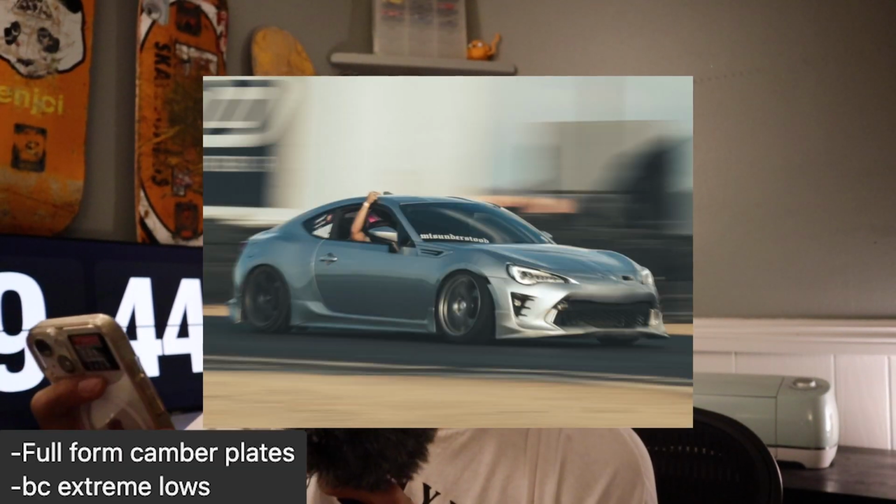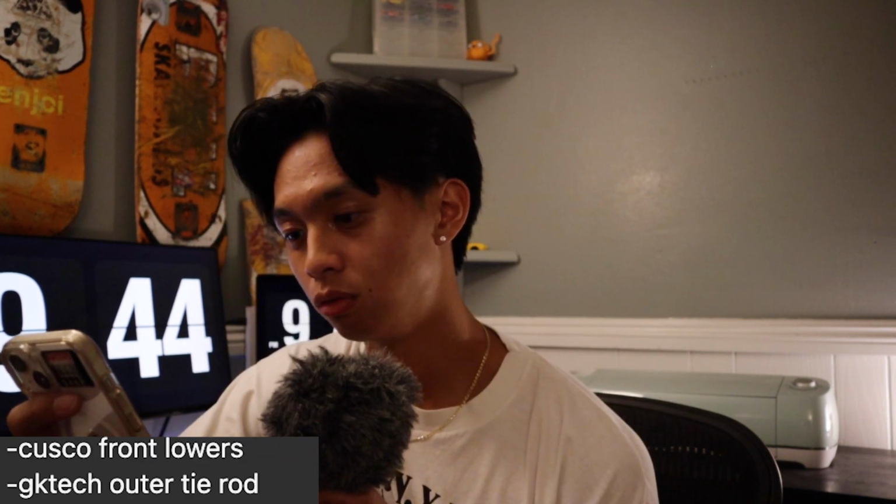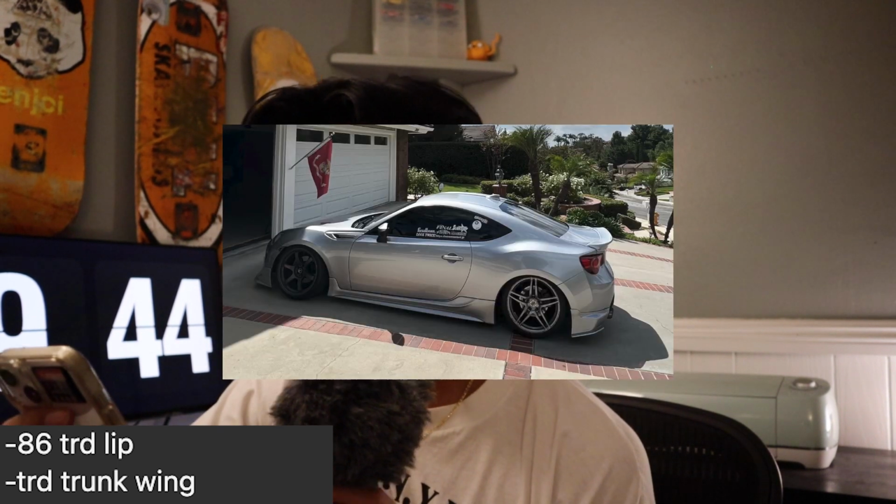So he has BC Extreme Low coilovers with Full Force camber plates, and a Cusco front lower control arm, H6 TRD lip, TRD trunk wing. I just can't take it. Okay, it doesn't have a turbo.